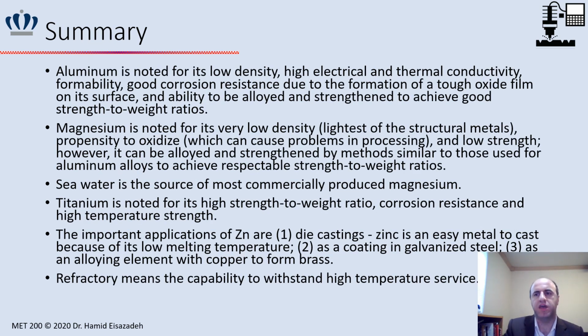Here are some takeaways from this lecture. As we mentioned, aluminum is well known for its low density. It has a high electrical and thermal conductivity. It has a good corrosion resistance. This is because it can form a tough oxide film on the surface. Then also it has a good strength to weight ratio.